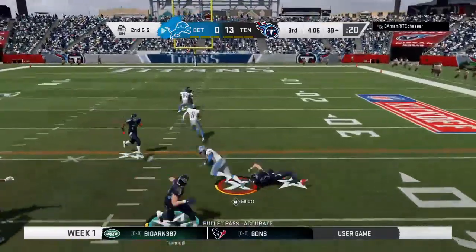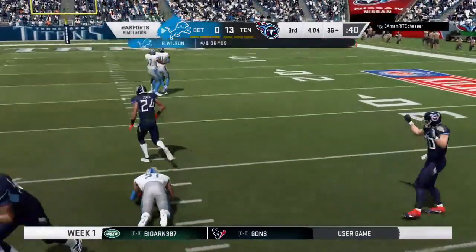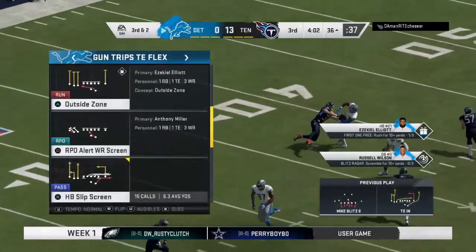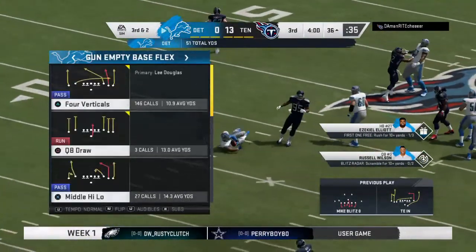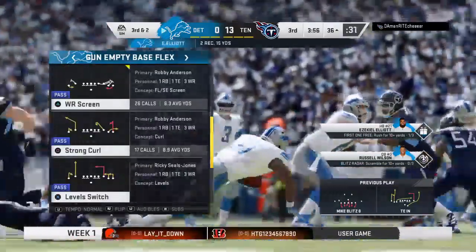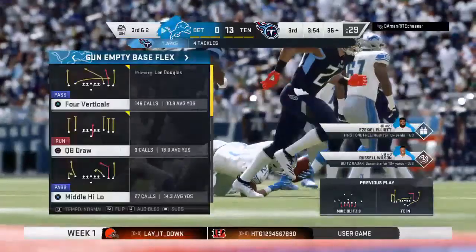Now it's Wilson. And that's Elliott, complete. And here he'll be brought down a little shy of the 35 at the 36. I know most of the time when the ball's in the air, you're thinking wide receiver, tight end, but running backs can be a big part of any passing offense nowadays.